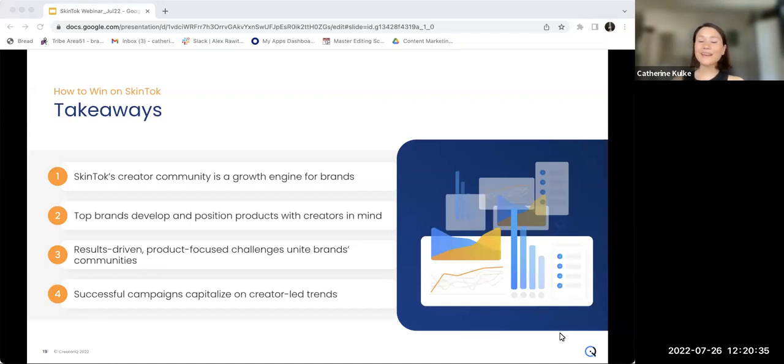All right, so now we have covered quite a bit of ground this afternoon. I do just want to retrace our steps a little bit and highlight some of the key takeaways from this session. So first, there is absolutely no denying that SkinTalk's creator community is a powerful growth engine for skincare brands today. Second, products come first on SkinTalk. And so the brands that end up winning develop and position products with creators' preferences in mind.